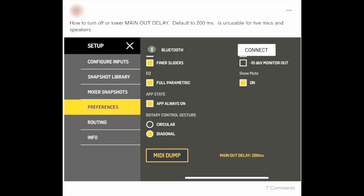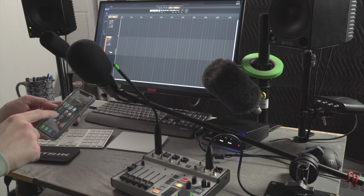The screenshot he posted is of the preferences page in the app, and it definitely does say 200 millisecond main output delay, though his app wasn't connected to the mixer when he took that screenshot. So let's connect our app and see what's going on.